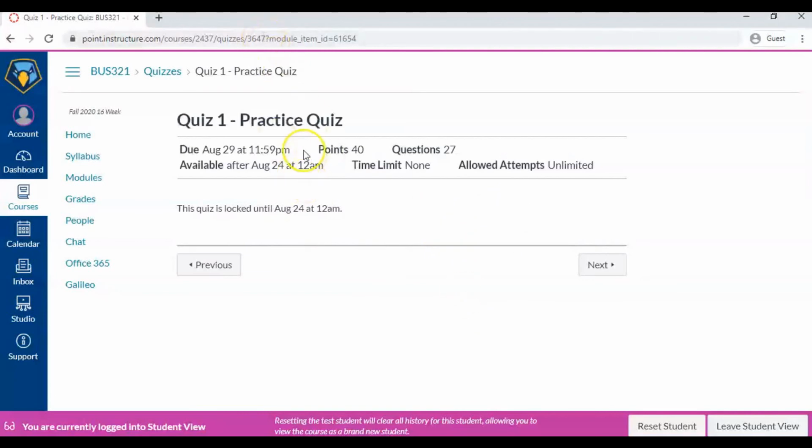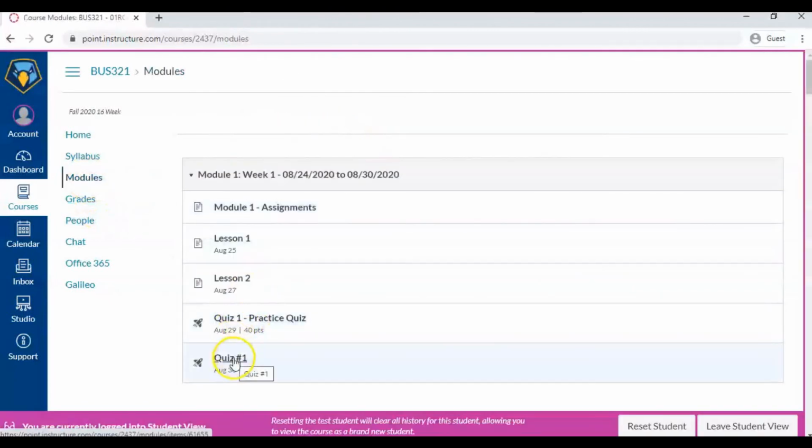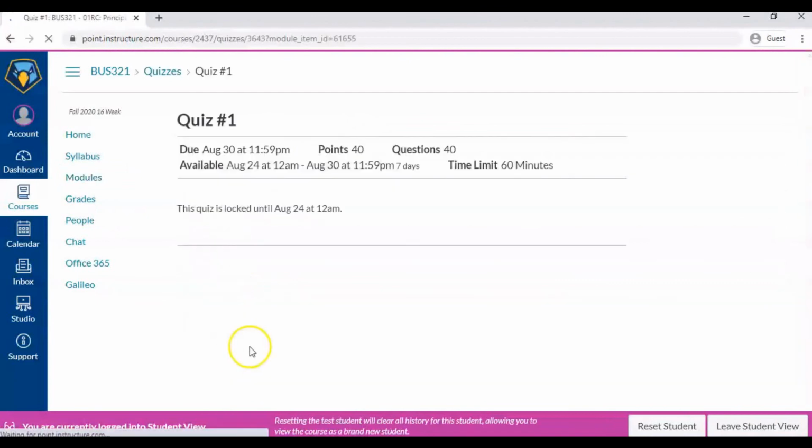Let me remind you, practice quizzes are not graded. Even though it says 40 points, the only reason I have points on the practice quiz is so you can see how many points you might get on the normal quiz. After the practice quiz, you'll go to the regular quiz, which is always due on a Sunday. Again, it's 40 points, and it has to be done by August 30th by 11:59 p.m. You have 60 minutes to take that quiz, and once you submit it, you'll get a grade.